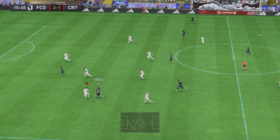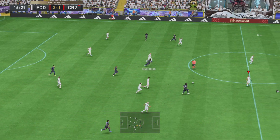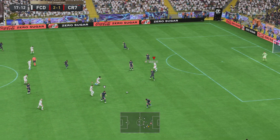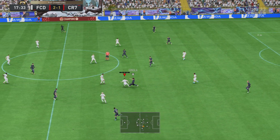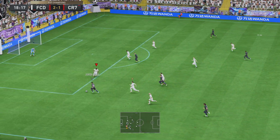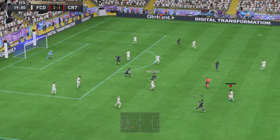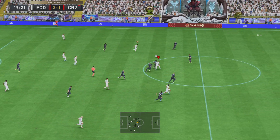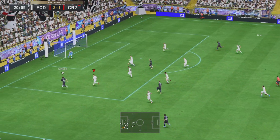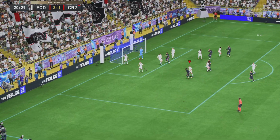David Ginola. Poor pass. Muriel. Jordi Alba. Now he must favour the cross. Really important piece of last-ditch defending. Ginola. Really sound goalkeeping. Well, that had to be a goal, didn't it? What a stop that is.